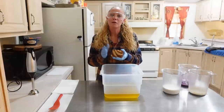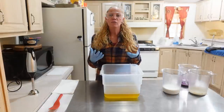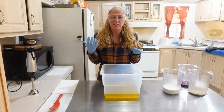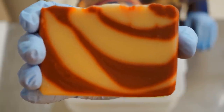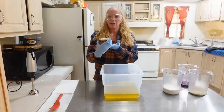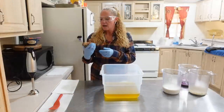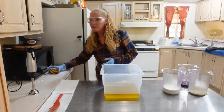So peppermint is one of those essential oils that just makes you more alert, and it's a great one to use in the morning. It just helps wake you up and gives you this sense of alertness. So it's a great bar. So it's got that deep red color, and then the kaolin clay just helps it be a little bit whiter than just say normal goat milk soap. So that's why I add the kaolin clay in it too. But again, love this bar. So we are gonna start making it.